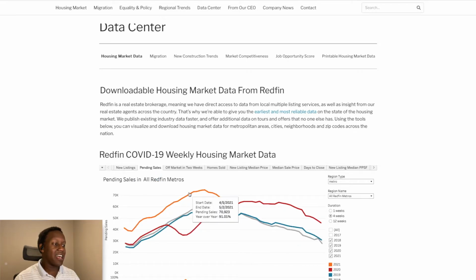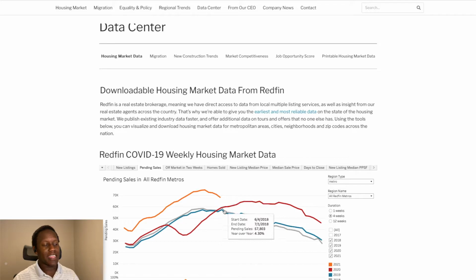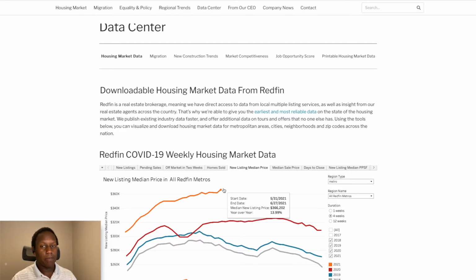But the pending sales are starting to rapidly go down at a lot steeper of a rate than they did in 2018 and 2019. But now if we look at the median prices, they're still going up. This is pretty much showing that a lot of buyers are fed up with paying these really high prices for homes. So basically my conclusion of all of this is that we may start to see a decline in the new list and median price as the same amount of inventory is being brought onto the market, but there's less pending sales.